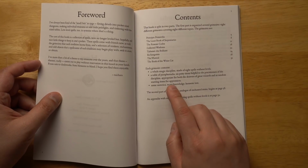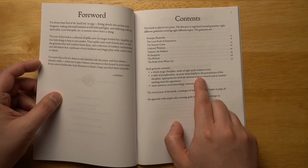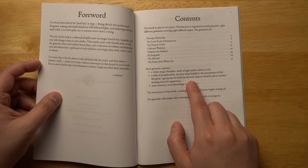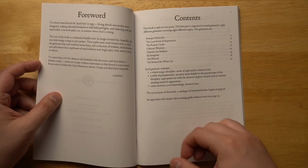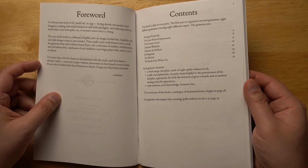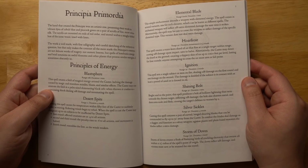Each grimoire contains a whole magic discipline made of 8 spells without levels, table of paraphernalia, 6 petty items helpful to the practitioners of that discipline, appropriate for both the drawers of great wizards and as random starting items for apprentices, and some esoterica, secret knowledge, hermetic lore. The second part of the book, a catalog of enchanted items, starts on page 36. And then he has some of their levelless spell rules at the back, probably similar to the ones that we saw originally in Wonder and Wickedness.